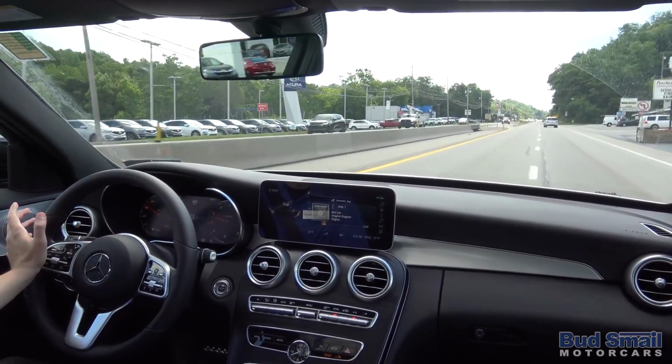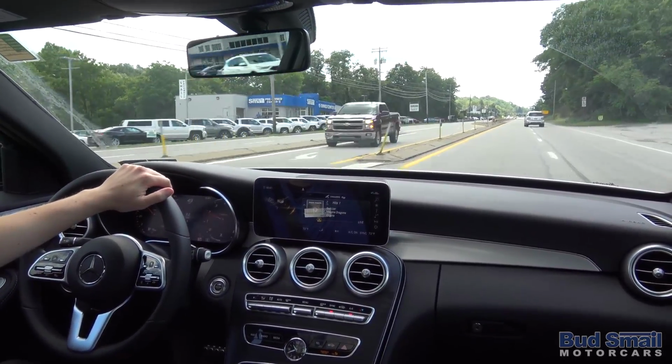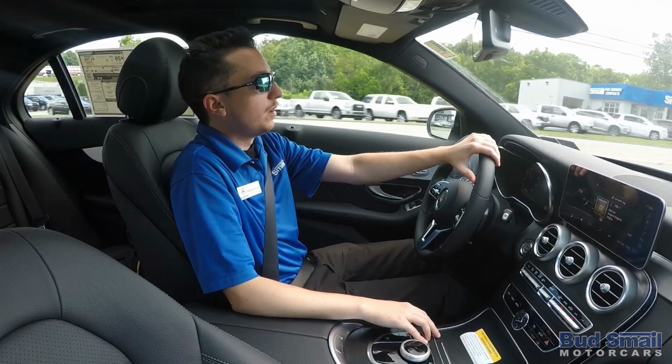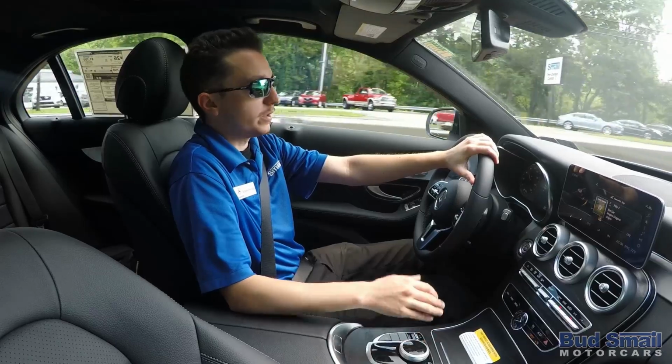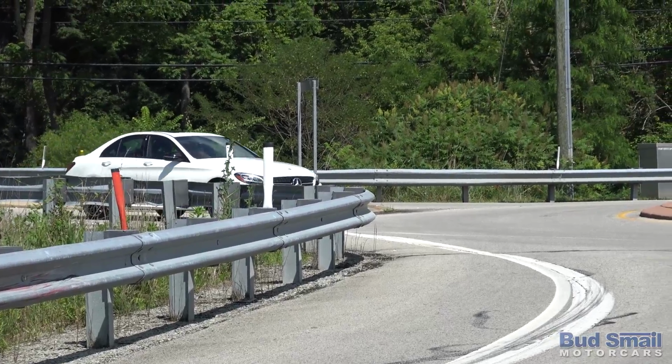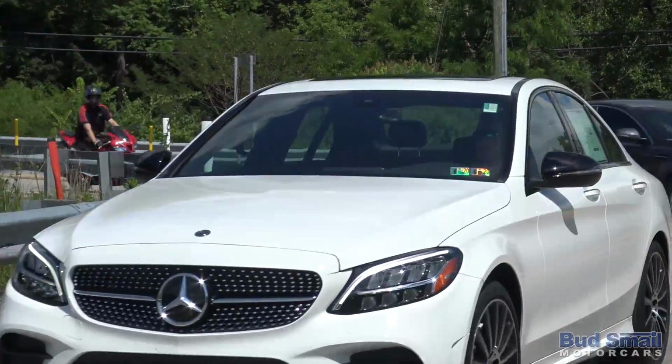You got a similar type bump in the C63 if you're looking for 500 plus horsepower out of your C-Class. But nice and light. They've continued to shave weight with the use of additional aluminum, which also makes for a very nice, light, easy to drive car.